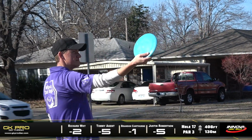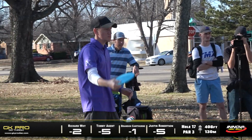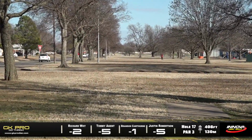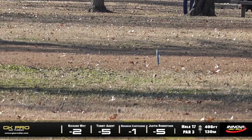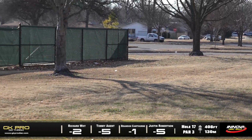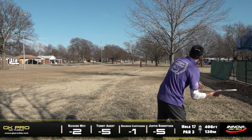They both got looks for two, but they're about 70 feet. Here comes the roller. Which, I mean, Richard is one of the best roller throwers in Tulsa, hands down. Oh, yeah. Very consistent. And this one's just flipping up too fast on him. Yeah, and that's the mistake you want, though, just getting it on that right side, crashing into the fence if it needs to. Super easy upshot from there.